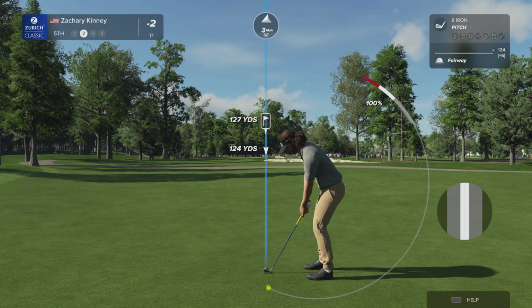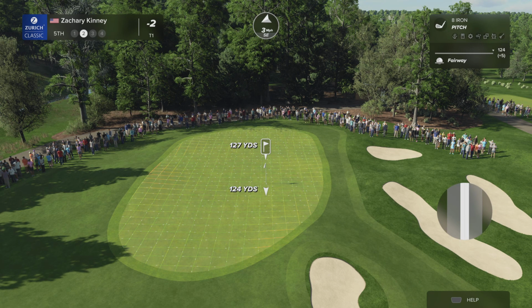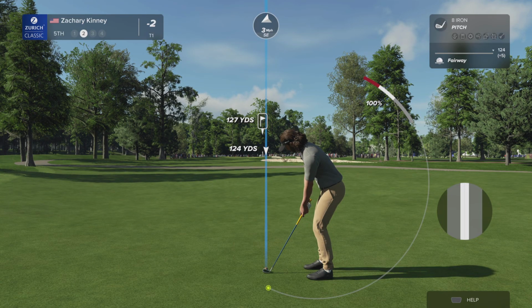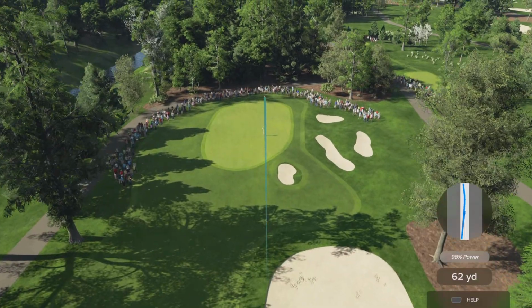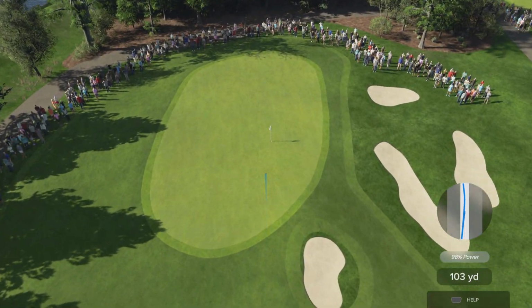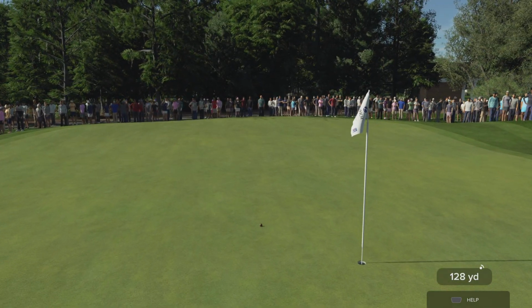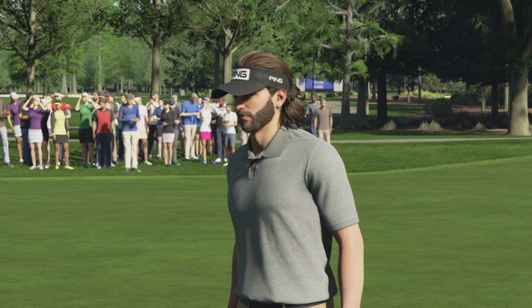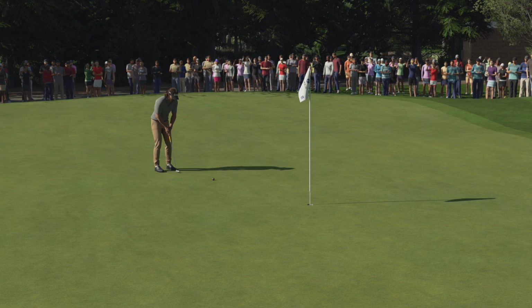Good shot there, Beamer. And Henny, what's he looking at here? Yeah, he's got around 125 here. And choosing the 8-iron here. Oh, he's trying to silence the young buck, Will Zalatoris, with that one. Really putting his cards out on the table.